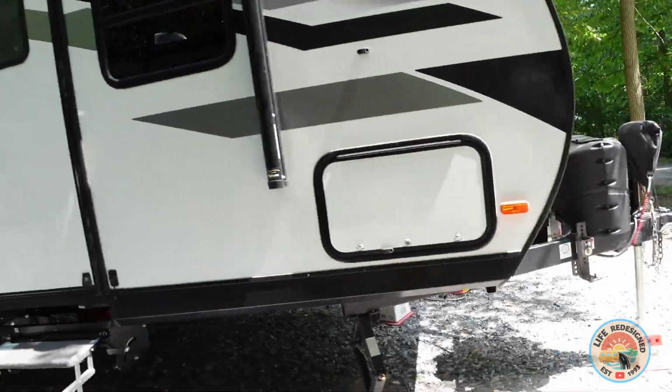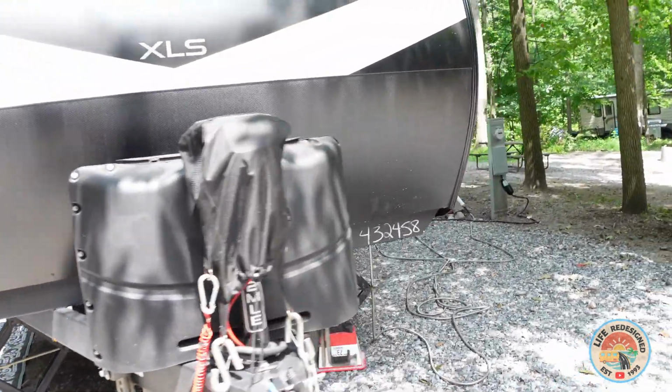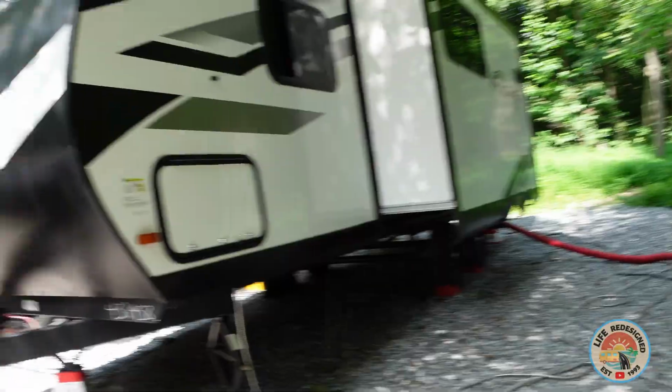Going into this, we knew that this site, or this whole campground for that matter, is very hard to get level. So we were kind of prepared. As you can see here, we're extended all the way. Our jacks are all the way. This is the business side of everything. So we have plenty of space.